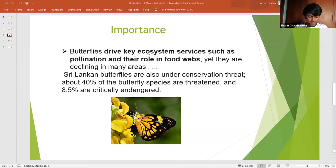So next up, Hiruna, are you going to talk about the importance? Okay, no questions, right? Let's see the importance of butterflies in Sri Lanka.